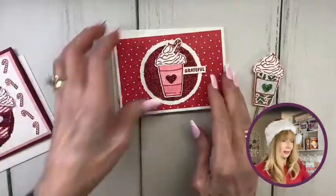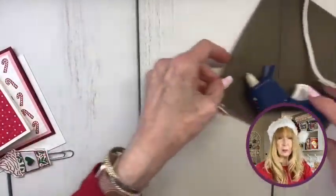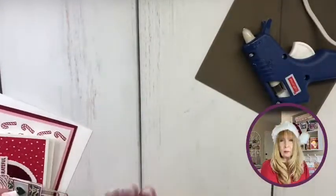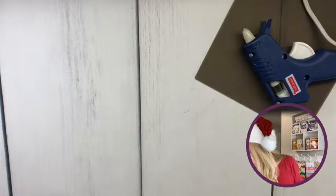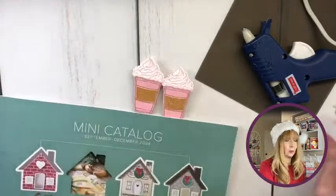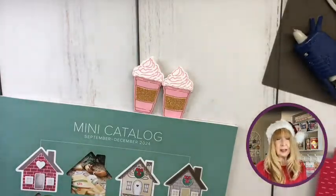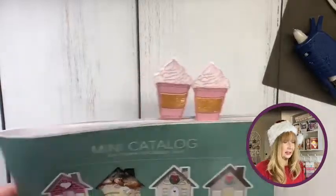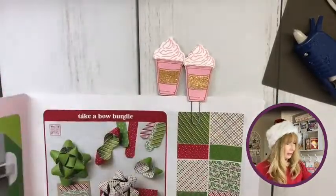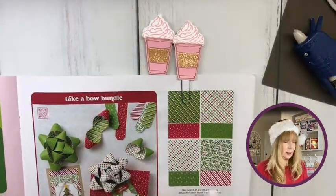So let's get started. I've got my glue gun all plugged in and heating up. It's all ready. Oh, I did want to show you, just so you know exactly what we're using, and you can see how I use my paper clips. Okay, here is the mini catalog, and we're using products today from the mini catalog. So I've got them paper clipped here. And the first one is the Take a Bow paper.